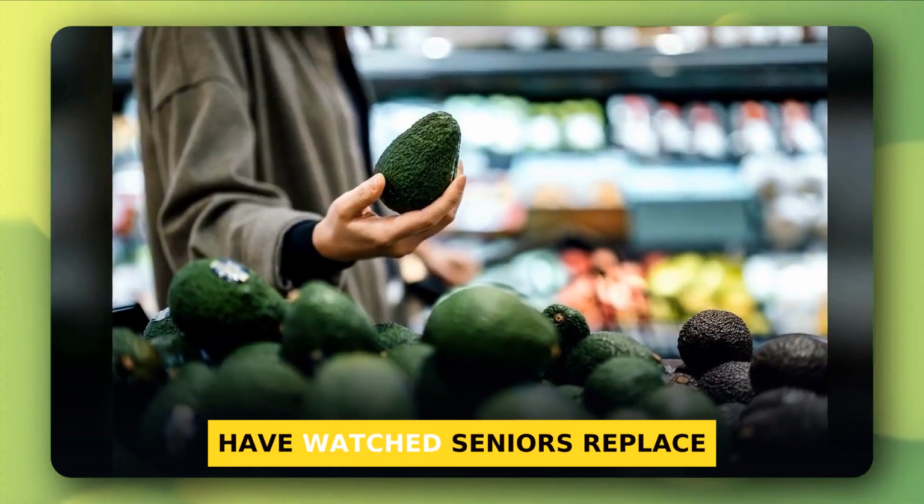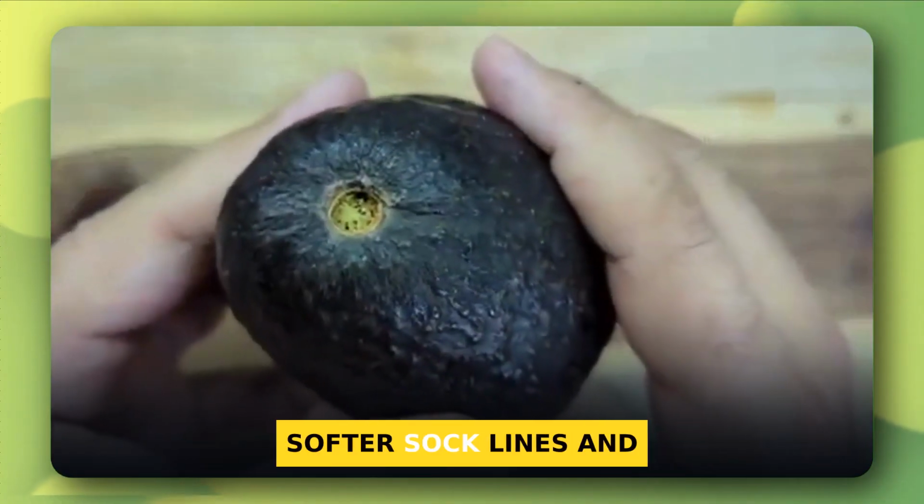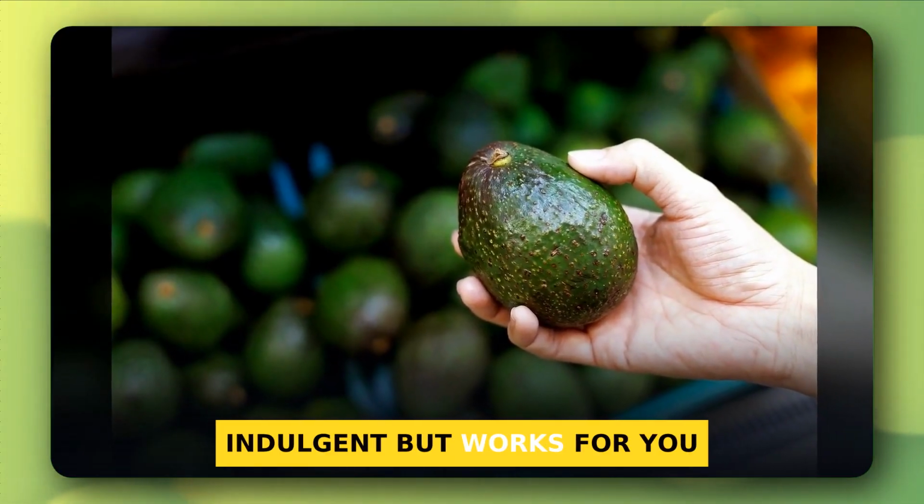In clinic, I have watched seniors replace a salty spread with avocado for 2 weeks. They reported softer sock lines and steadier energy. It is a satisfying swap that feels indulgent but works for you.